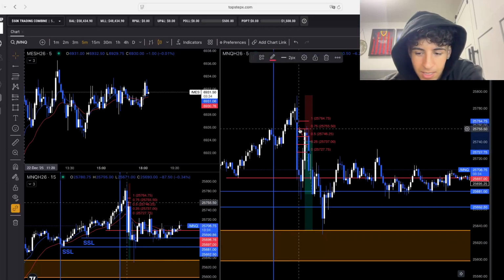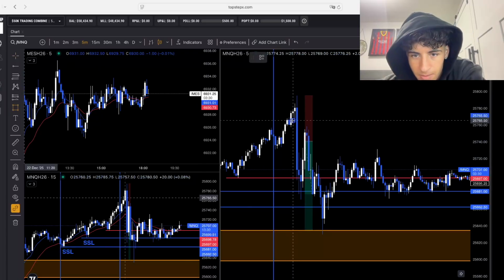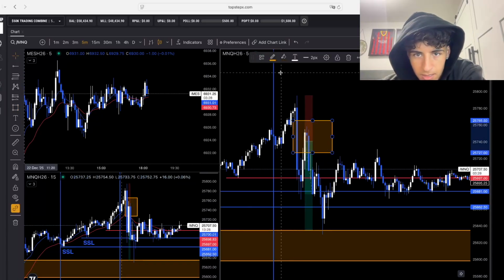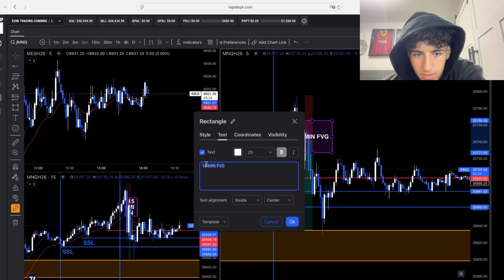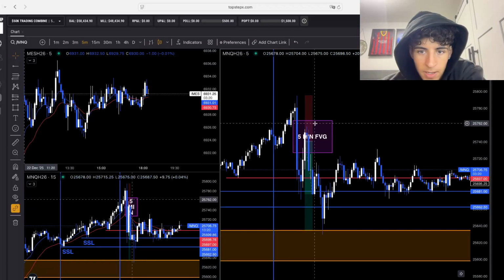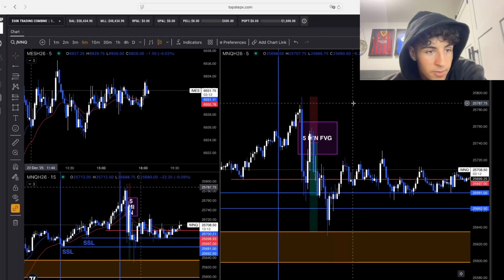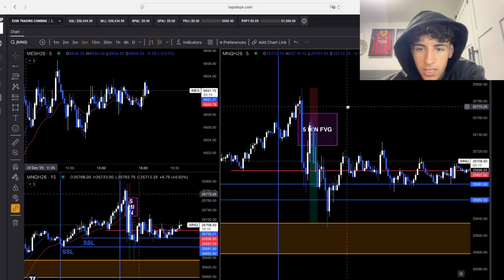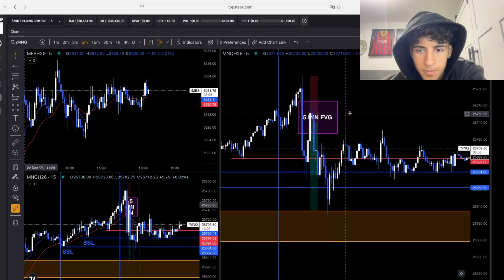So I can close these in here. So we had this 5-minute fair value gap that I noticed. I'll just put 15. We can take away the 1. Okay. So I noticed we had this 5-minute, right? After the hourly SMT, the closure, and the market structure shift on the 15-minute time frame. We did have SMTs on the 15-minute as well. Just got to zoom way out on my chart for that one.